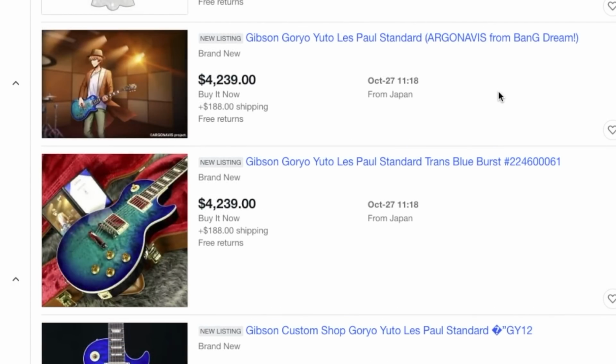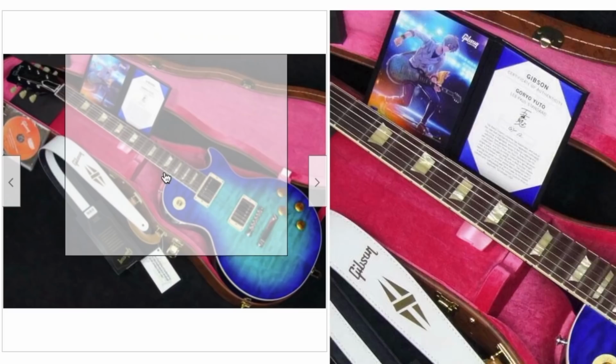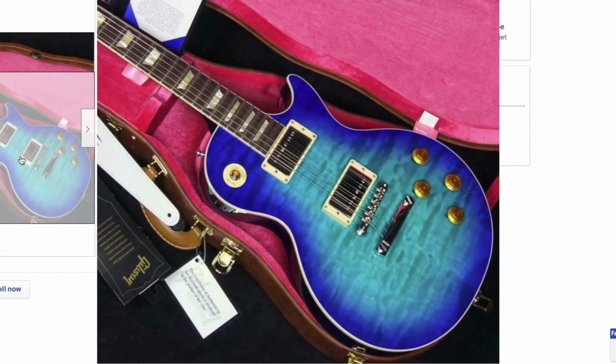Oh, are these actually showing up now? You guys gotta let me know if you want me to do a review on these. It's another anime guitar. I'm sure somebody wants to see this. But I didn't think these were expected until like early next year.